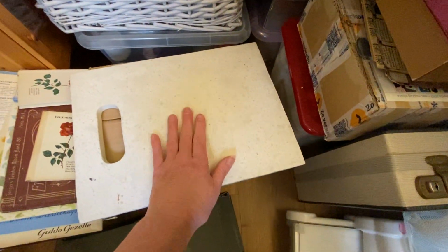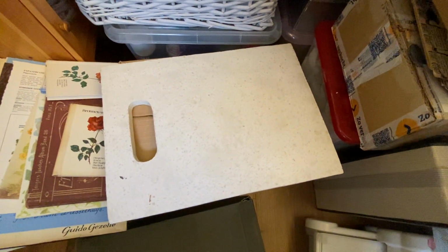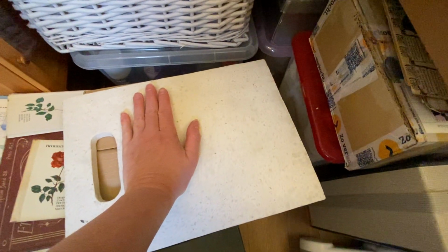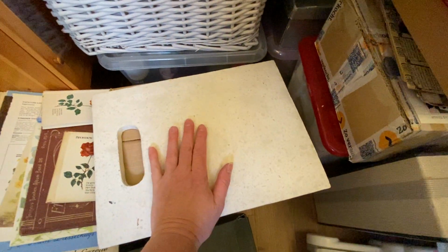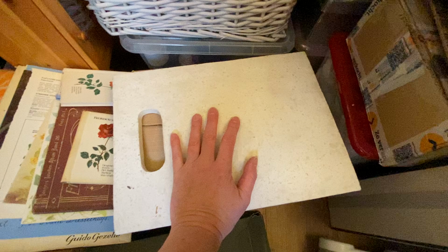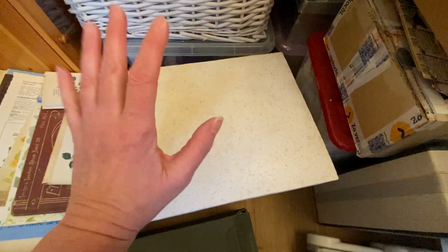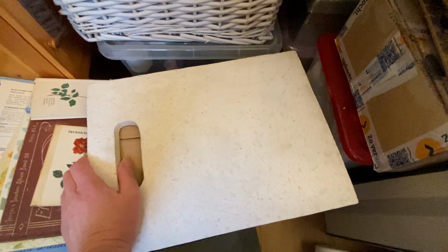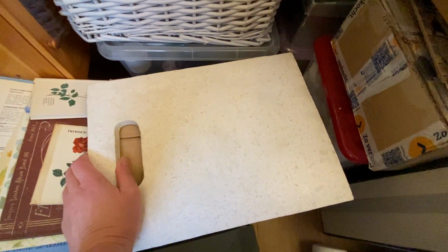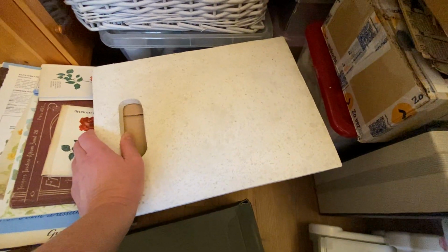This is a marble cutting board that I got in a charity shop, because marble is cold. So I got this too because on the other side of the room, which I won't show you now, I make wax seals. I've got tons. I've got, I think, about 40 different kinds of wax seal stamps.